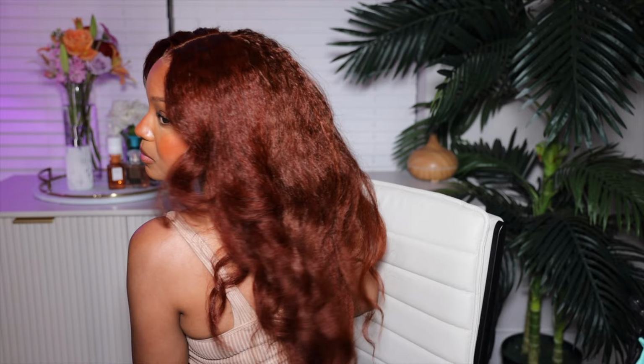You can wear this wig in so many ways. You can wear it straight. You can wear it curled. You can wear it natural, just as it comes out of the box. I'm going to show you what this wig looks like when she came straight out of the box. And I'm also going to show you how I customize this wig and how I get her to look a little bit more like me, like she's made just for me.